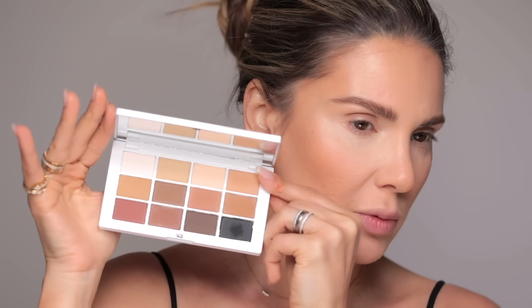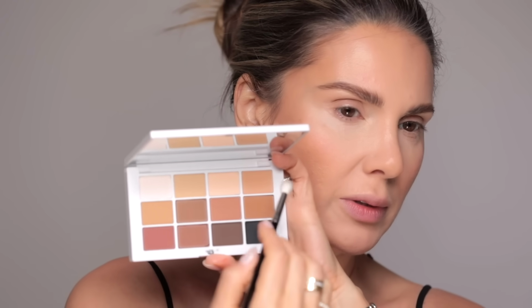On Taylor, I was using this palette from Makeup by Mario, but I know that they don't make this palette anymore. I haven't used any shimmer on her, so I'm just going to use one that is available, just this one from Makeup by Mario. I recently bought this because it just disappeared from my kit.